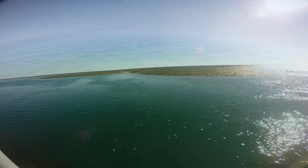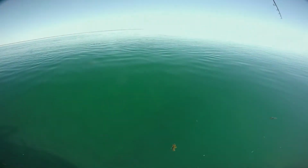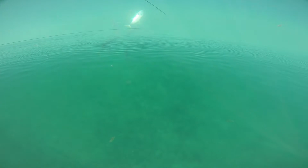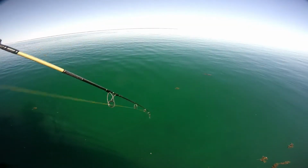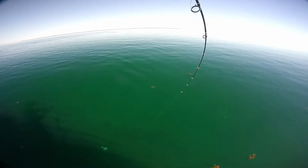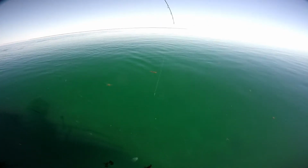Turtle now, just showing a turtle underwater. It looks fantastic from up here. Got a small one. Wow.